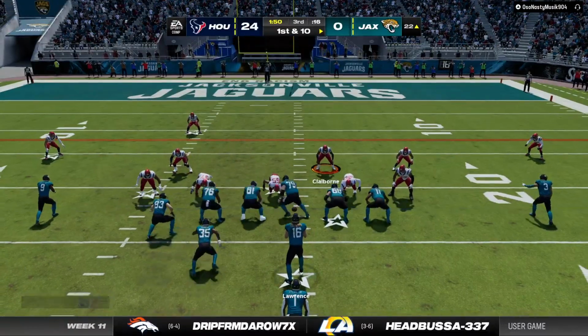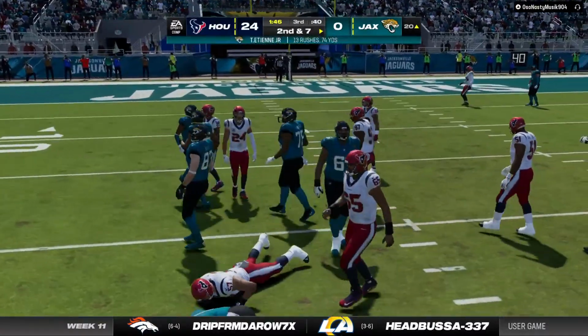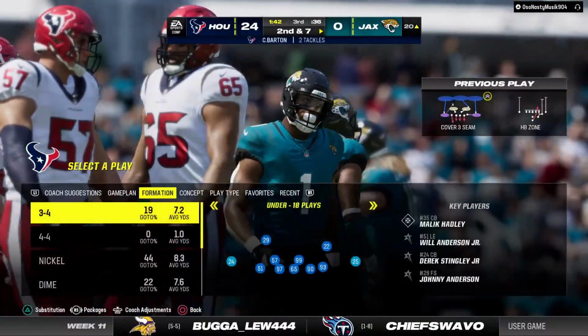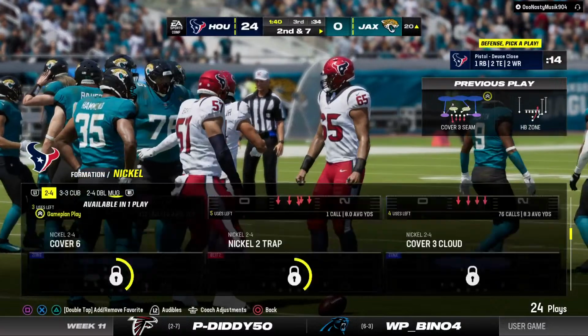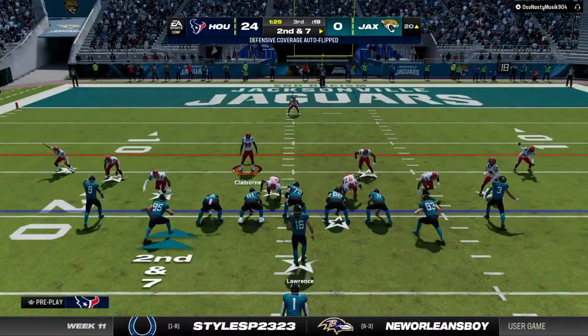1st and 10. Straight ahead, Etienne. And he'll get what he can up the middle, 3 yards. That'll bring up second down. Not too many offenses want to turn down long drives, but when you're down what they are, they've got to pay it off with some points. 2nd and 7 from the 20.